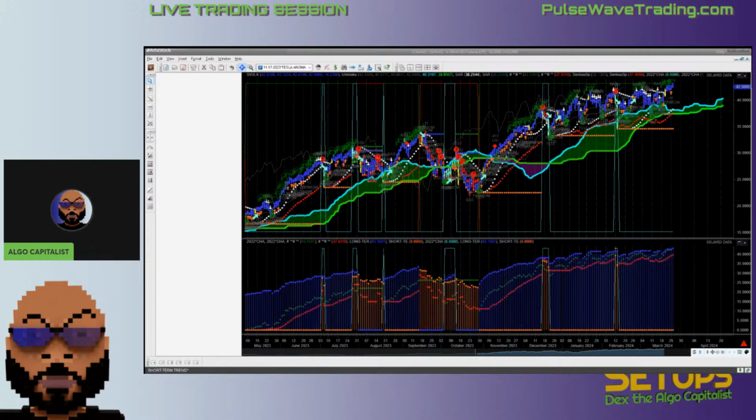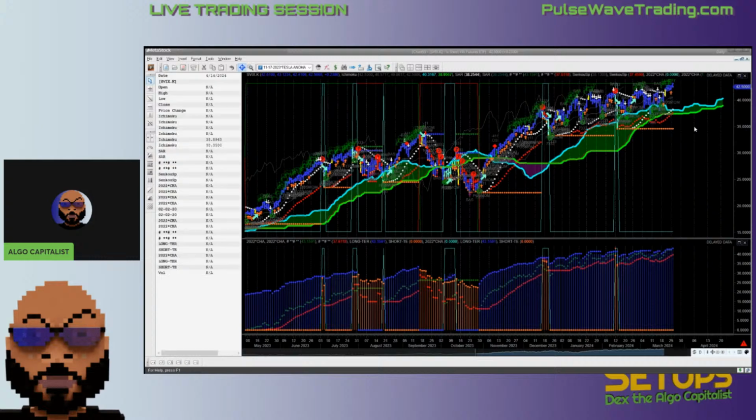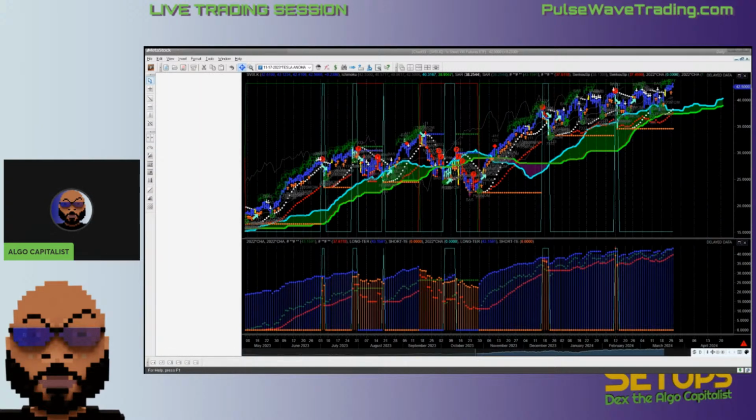Just when you get overbought like this, man, you got to be careful because you know that the pullback can be sharp when you haven't really had one. And then not only that, but then you got a situation where you got, you know, a big correction coming behind that. So that has a lot of dangerous potential and pent up energy in it.